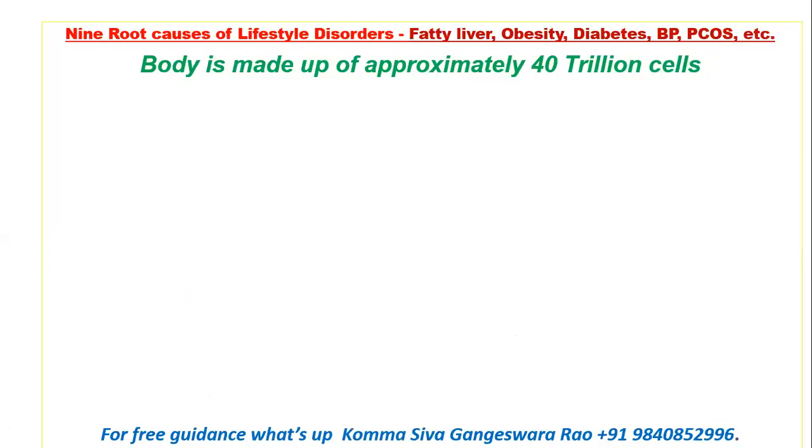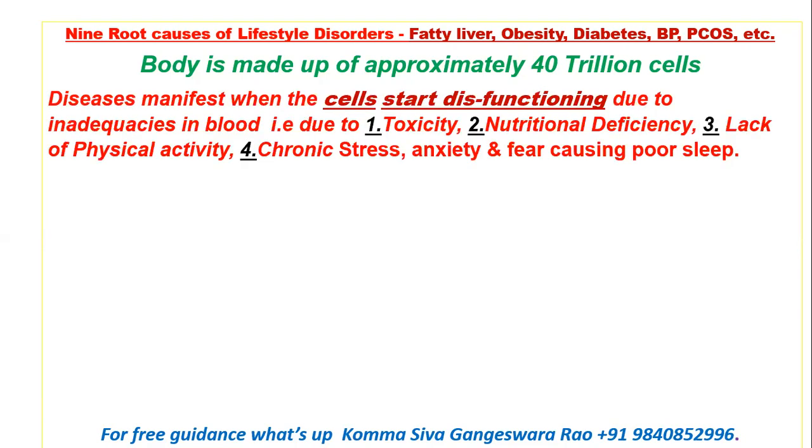Now look, friends, if you ask any Tom, Dick, and Harry why we are getting problems, broadly I can classify why we get diseases into 4 major reasons. One is toxicity. Toxicity means, friends, remember that, what is not required, you are giving to your body. Second is nutritional deficiency, meaning what is required, you are not giving. You are doing two opposite things. Third is lack of physical activity. We know all this, friends. Fourth is chronic stress, anxiety, and fear.